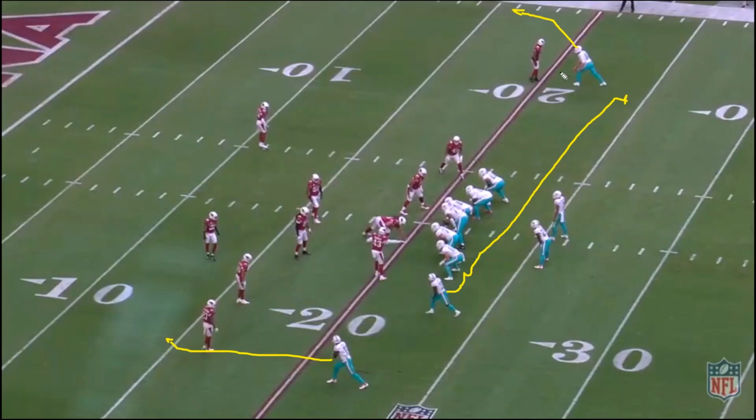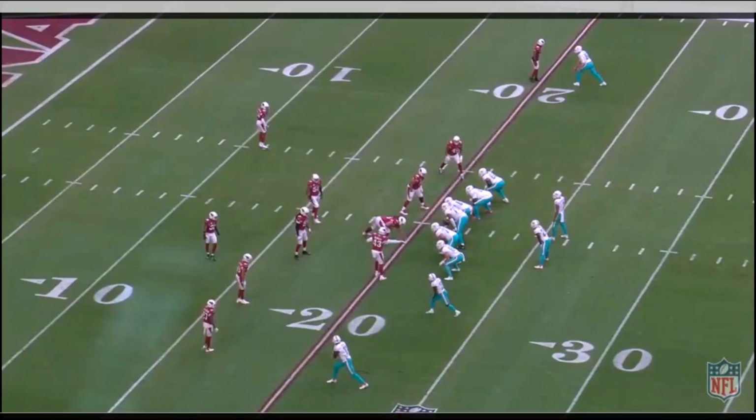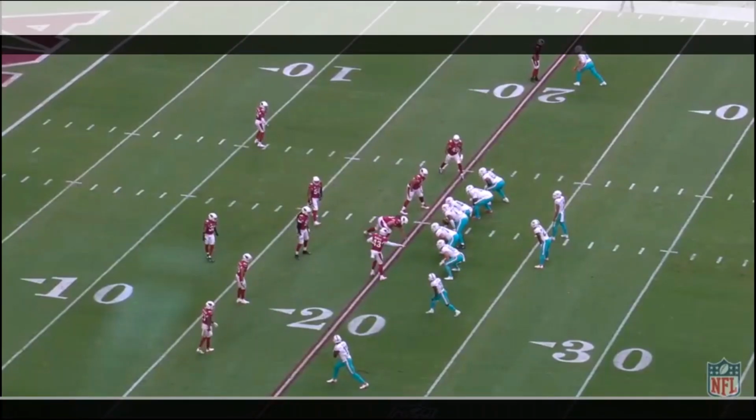They wanted another 50-50 guy on the outside. And then all they did was they ran a delay with the tight end in line across the middle. Now, let's run it so you could remember how this play worked out.